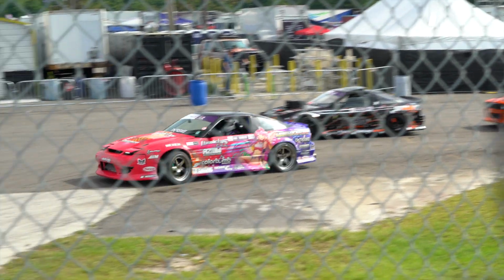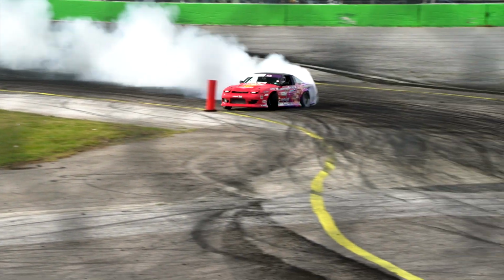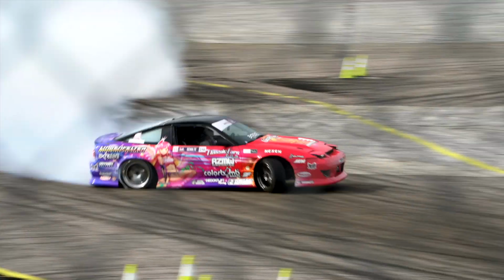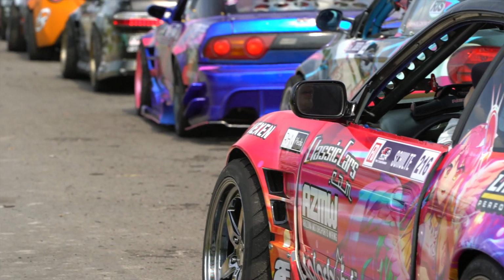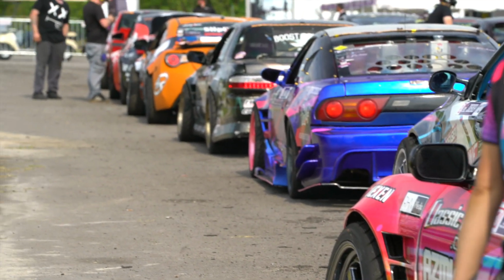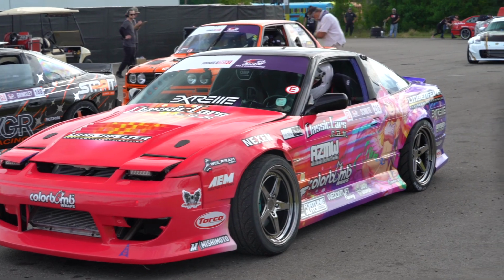So Formula Drift Orlando ended for us after qualifying, where we put down an 84-point run, which is a really solid score. And in past years of Formula Drift and Pro 2 division, at least, an 84-point run is solid. But this year, everyone seems to be on their game. I mean, there were 40 cars, I think, in the Pro 2 class, which is a much larger field than we've seen before. So there's like 37 cars competing for a 16-spot qualifying bracket. And now we're in like 15th place, 16th place.